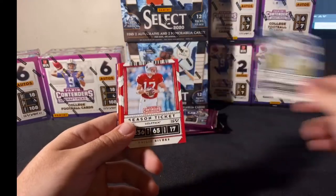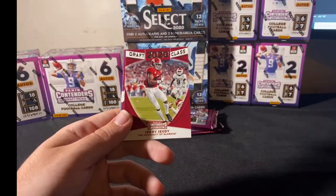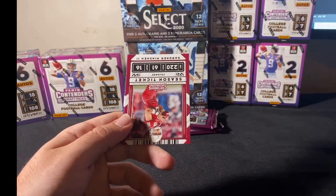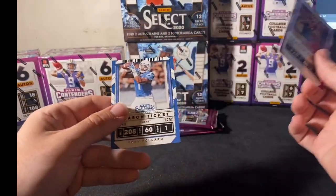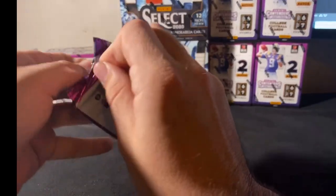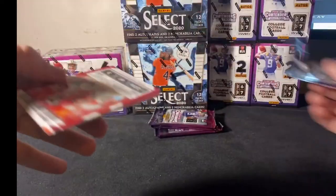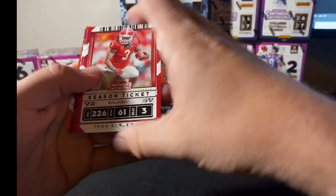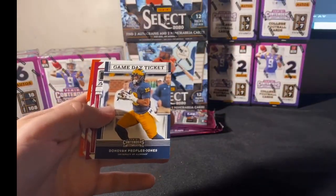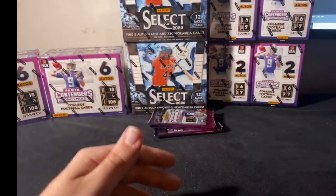We got Daryl Henderson, Phillip Rivers, Emmett Smith, Jerry Jeudy Draft Class 2020. That's a nice one there. Gardner Minshew the second behind that. And the Tony Pollard. It's up 10-10 pulls. Brawlins 15. Todd Gurley the second. Josh Jacobs. Calvin Ridley. Game day tickets for Peoples Jones. Then behind that, got a Julio and a Chris.